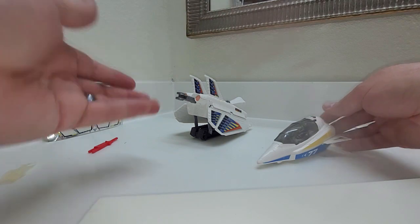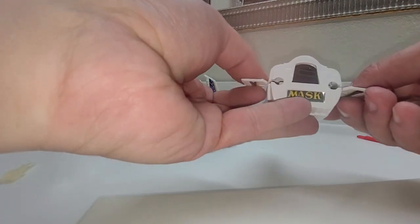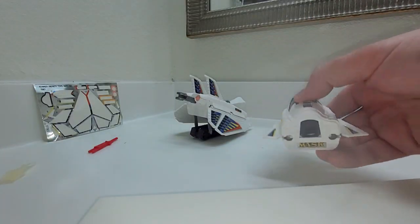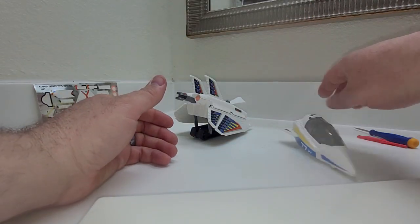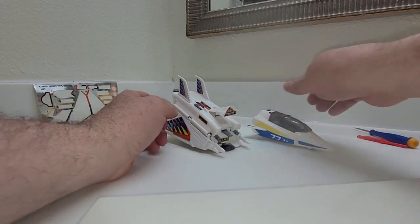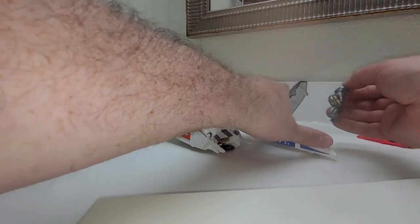It reminds me of the Cobra Condor, because it's kind of like these can't really propel it. I'm just telling you right now, there's not enough room. So I think I'll keep that in manual mode, just so it doesn't shoot off by itself. All right, so there you go. That's the Kenner 1987 M.A.S.K Meteor from the racing theme.